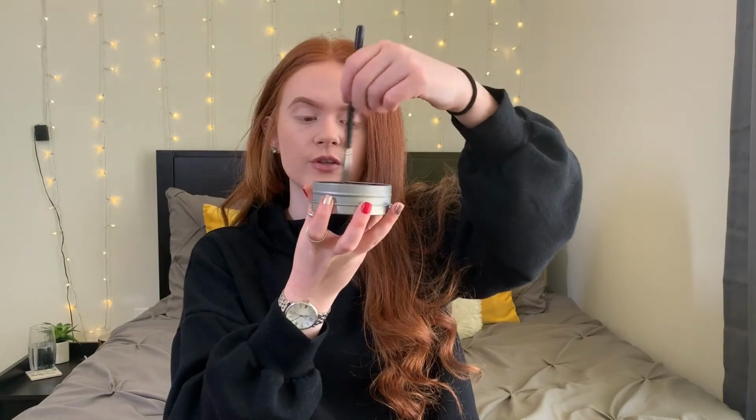So to combat that, we're going to be grabbing this little magic product. This is a sponge. So you just pop the little lid off. There's a little sponge inside. I don't know where you can buy these. My best friend got me this for Christmas a couple years ago. I love it. I use it every single day. What you do is you take your brush and swirl it around on there, and it gets rid of the eyeshadow that's on your brush.